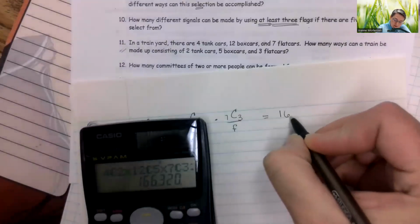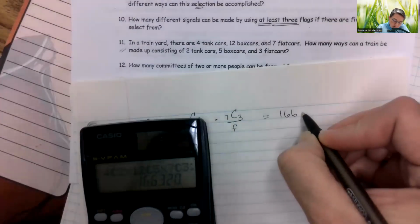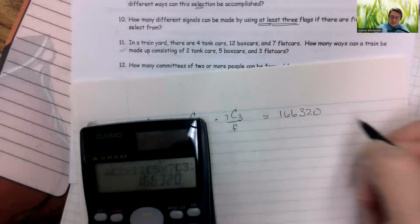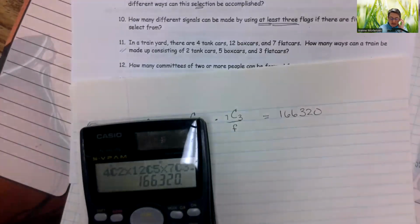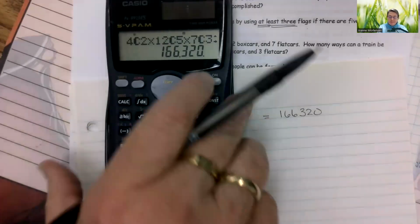I like it because we can put all of it into the calculator all at once and it just comes out. That's why I make sure that everybody has a calculator that's got permutations and combinations in it.